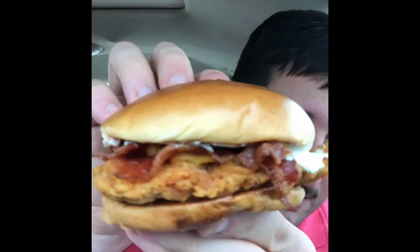So, without further ado, let's do what we always do. Let's take a bite of this thing. We're gonna go right from that side right there. Man, the Wendy's jalapeno popper spicy chicken sandwich. Wow! This is so good. Wow.